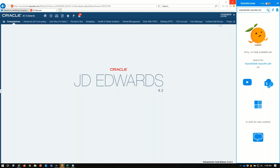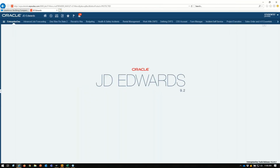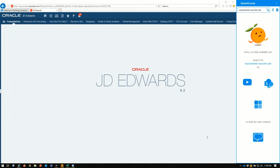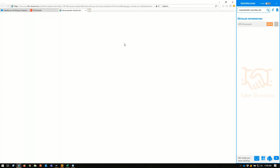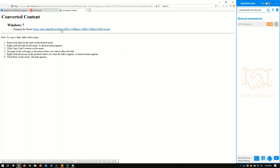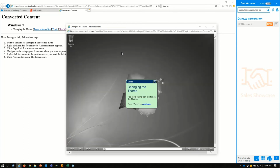Now when I go to my JD Edwards application and open up my quick access again, instead of getting an unhappy orange that says there's no content there, I now have a UPK document. So I'm able to link that existing UPK content, and this might look familiar if you've seen it before, directly to any application, any screen in the application, and make that content available to your user community.